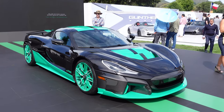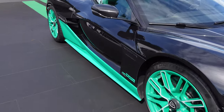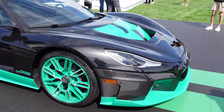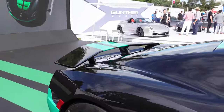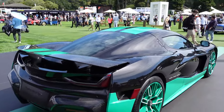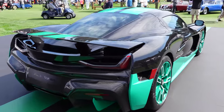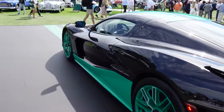We've got a special edition Rimac Nevera here at the Rimac booth. This one is the Time Attack edition. So it comes in this black and green paint scheme here. Those are quite striking, got the carbon fiber accents on it. So this is to celebrate a new record that Rimac has set. They just set a Nürburgring lap time record. I think it's like a 7-minute, 5-second lap time, and I do believe it's the fastest electric car yet. So pretty mega, and they're celebrating it with a special edition.